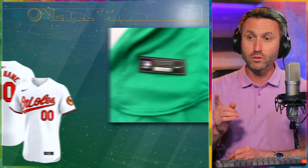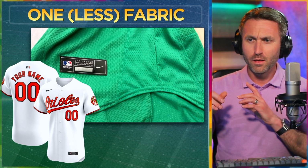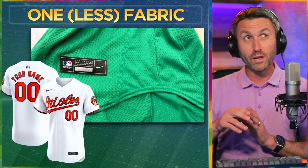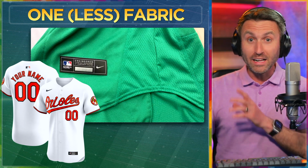All right, let's move on. That was one first impression. Here's another one. I talked about the fabric, right? Now, the old jersey, the 2020 through 23 version made by Fanatics with the Nike branding on it, that's in green right there.